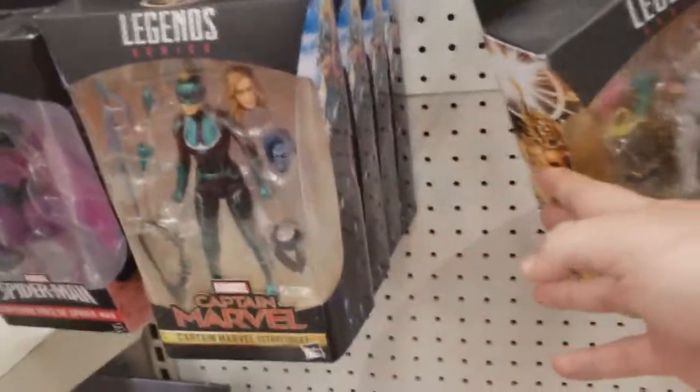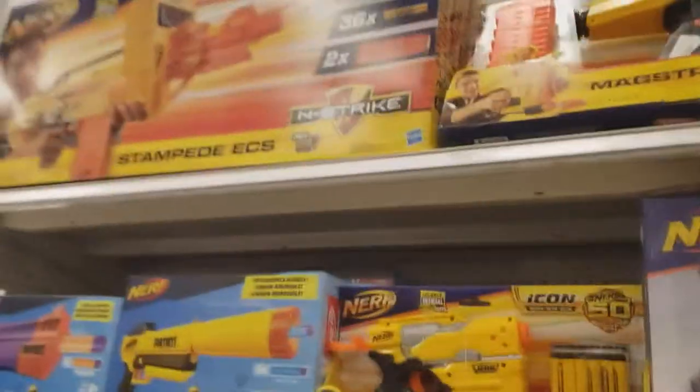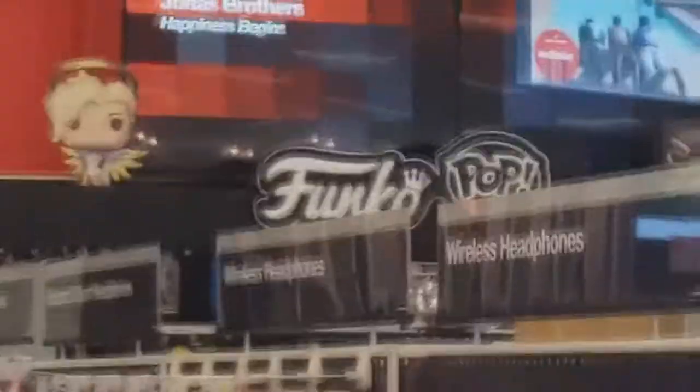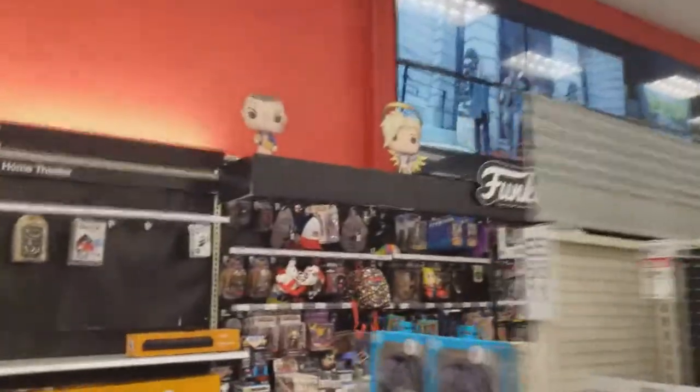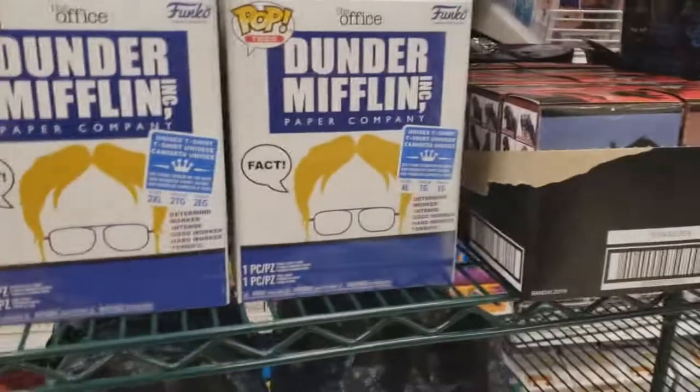Are these all Captain Marvel? God. No one wants the Captain Marvel. Where were these cool Nerf guns when I was little? I wonder where the Funko section is. I believe they're over here. Oh, because of the giant sign. No way. I wonder if they have them street dated.